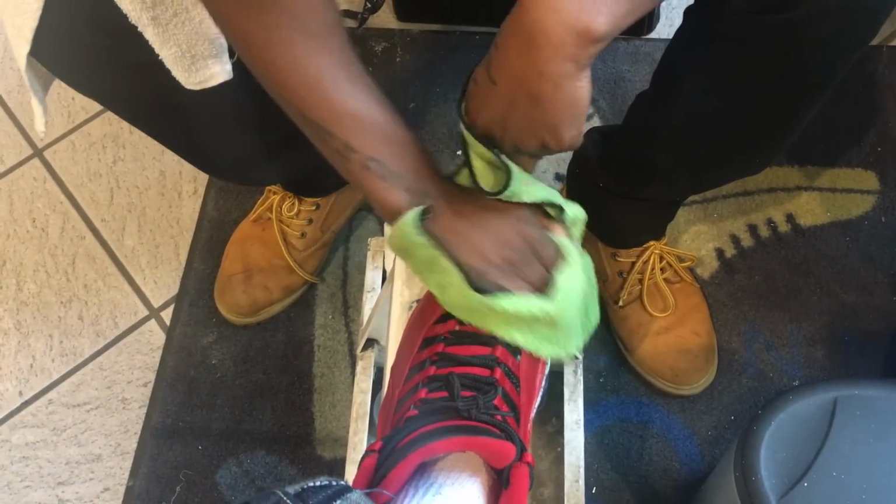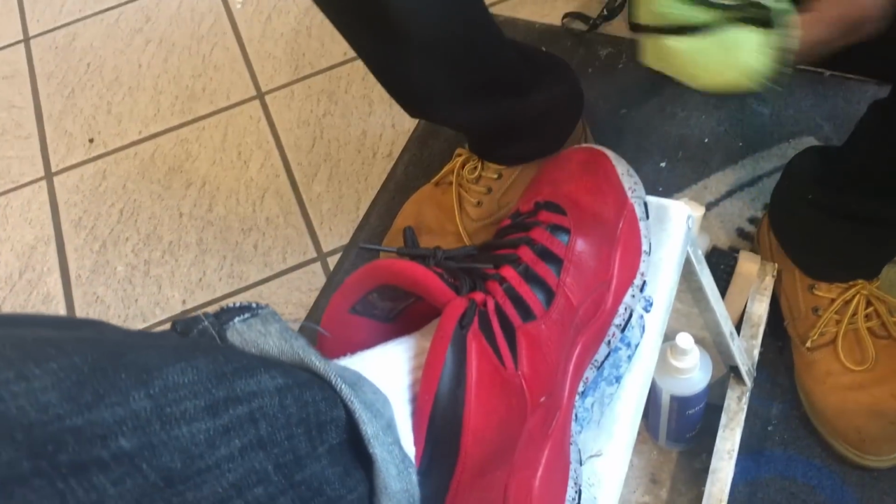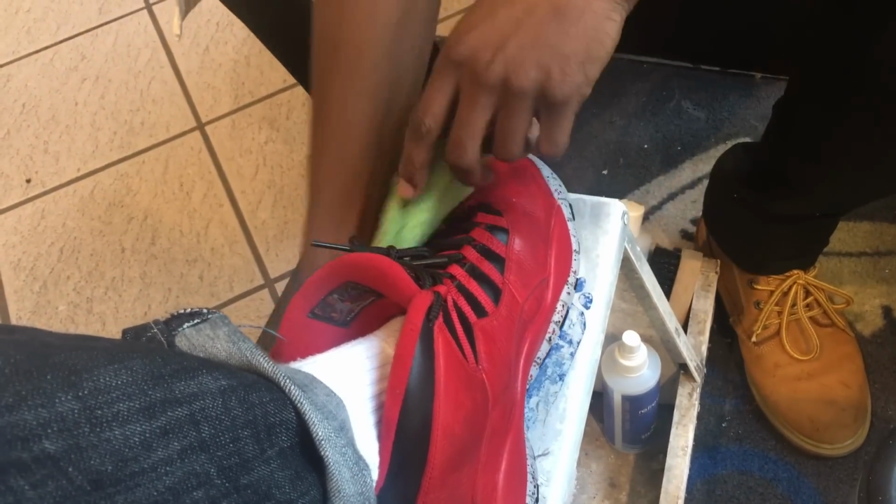I can't believe I'm trusting this dude. All you do is brush it on, take a cloth, and wipe it off. Yeah. So I guess it gotta dry, because that's leather. The leather soaks in a little bit in certain spots. But I promise you, when you walk around, it's gonna come back clean.